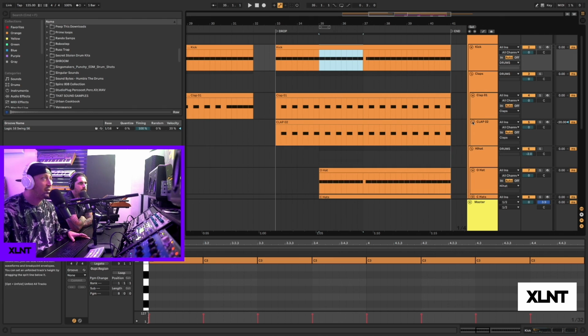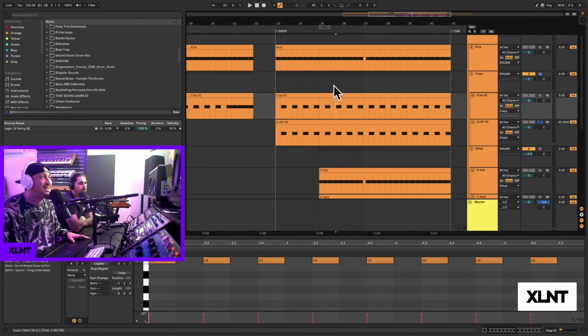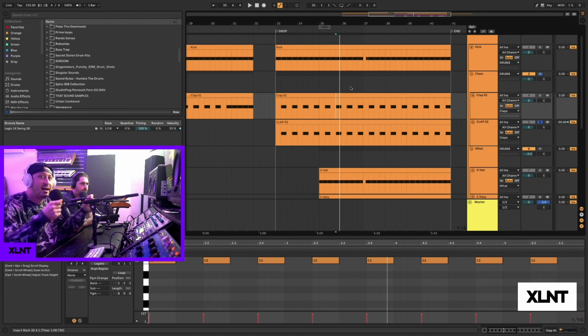So what I did here on the claps is I layered 2 different claps. So here's one, and here is the second one. The first one's a nice tight clap, and then the second clap I picked is a little bit more of a wet clap. It's more of a flam, and a flam is like 2 sounds together that make one sound, like that.